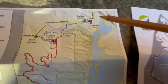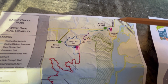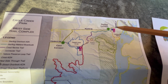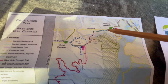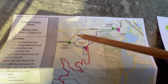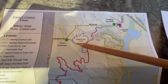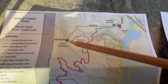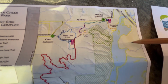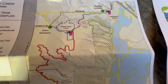So here's a quick look at the west side, and here is Lafayette Road. If you're coming northbound after you get off I-65 up Lafayette Road, you take a left on Traders Lane. Here's the Starling Sanctuary. You'll go down Wilson Road, and at this little stop sign, take a left onto Fishback Road, and here's the entrance to Eagle's Crest. So there is a paved ADA trail here, lots of open soccer fields, and then the nature preserve back here, and then over across the reservoir, over here, is the other main section of Eagle Creek Park.